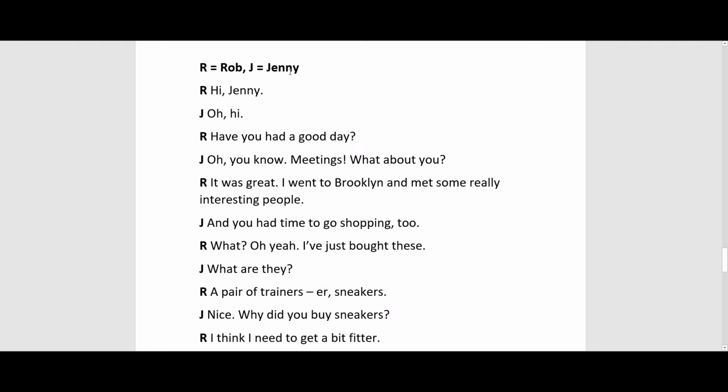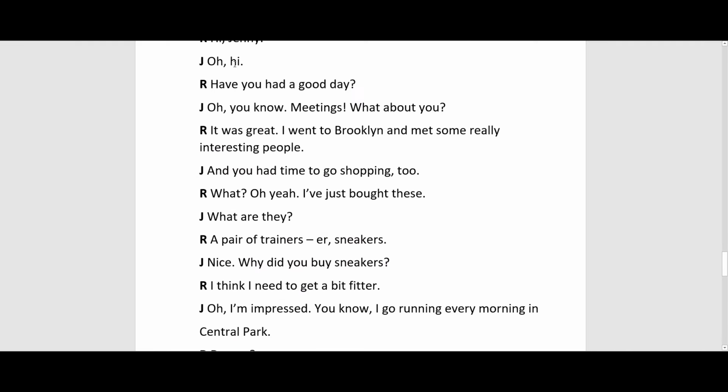Так, диалог Роба и Дженни. Привет, Дженни. О, привет. У тебя хороший день был? А, ты знаешь, встречи, собрания. А что насчет тебя? О, это было замечательно. Я съездил в Бруклин и встретил кое-каких очень интересных людей.